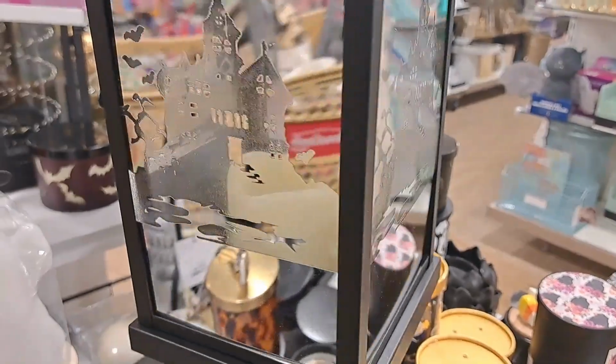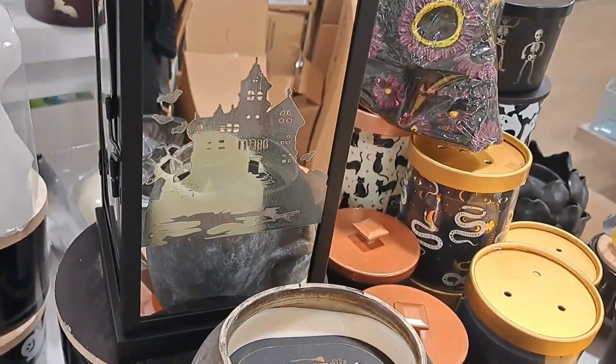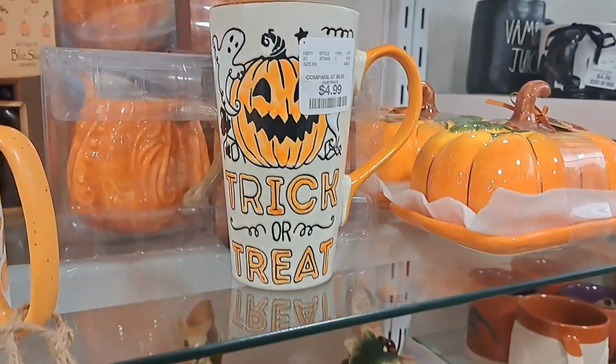I love these lanterns, especially this one with the mirrored look. It's just gorgeous. So beautiful. I wanted to get it, but I didn't. I had already gotten quite a bit of things, so I had to taper it down.